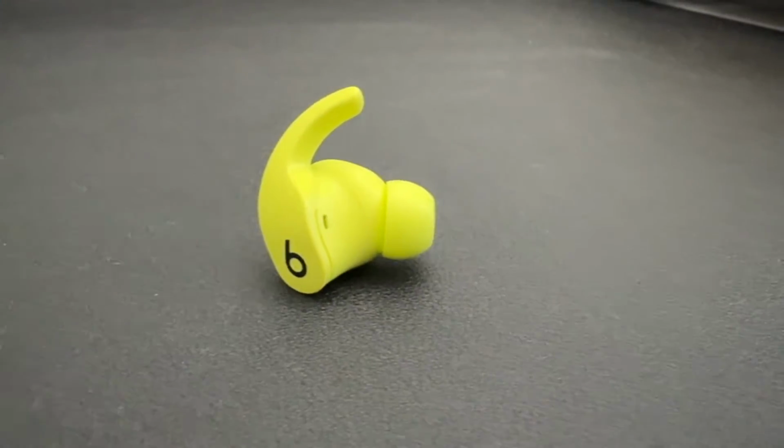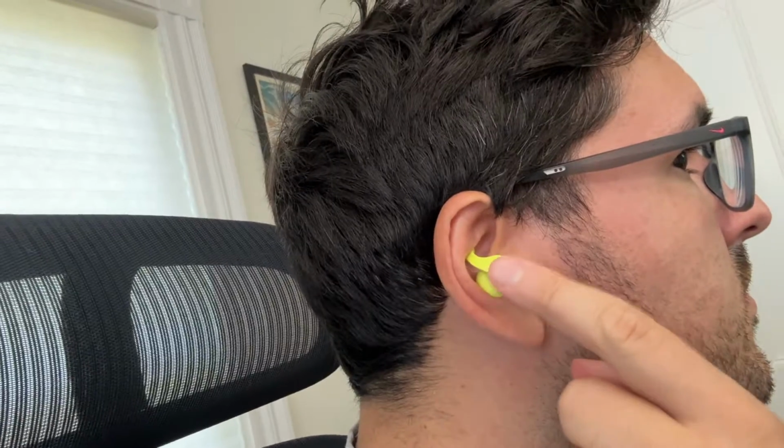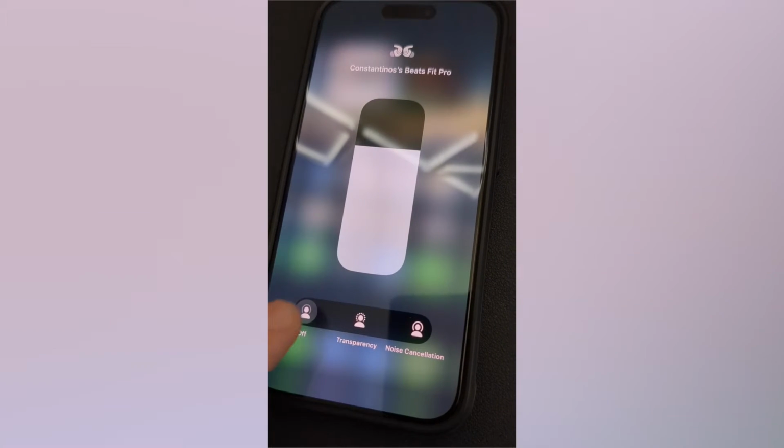Now let's move on to the Beats Fit Pro. The main benefit of these earphones is that they have a built-in wingtip that locks into your ears for a really tight and secure fit. They also have built-in programmable buttons just like the AirPods, so you can do a voice assistant, change the volume, or change modes. Similar to the AirPods, they also have noise canceling and transparency mode, but since it has the H1 chip, it's not the same level as the AirPods.